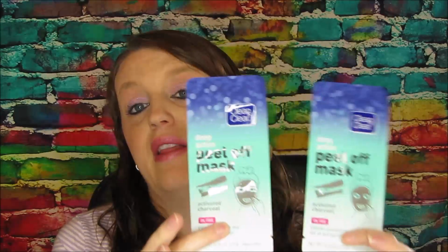The next deal we got is a Clean and Clear face mask. So these are the peel-off masks. These are $2.99 a piece. They're also buy one, get one 50% off. Now, if your stores have coupons, like Peely coupons, go for it. Just don't go crazy. But my store did it, and it's not a big deal. But anyways, you guys would pay $4.48 for buying the both of these.